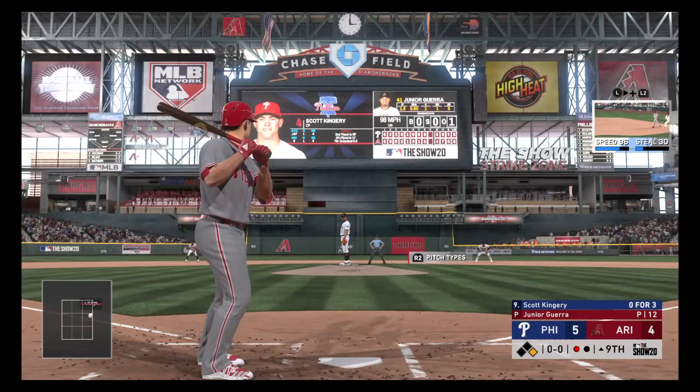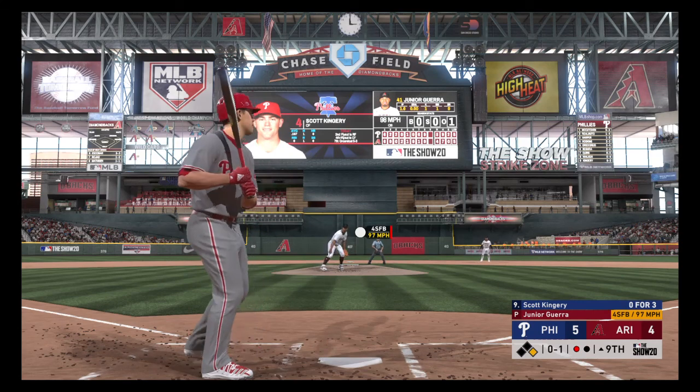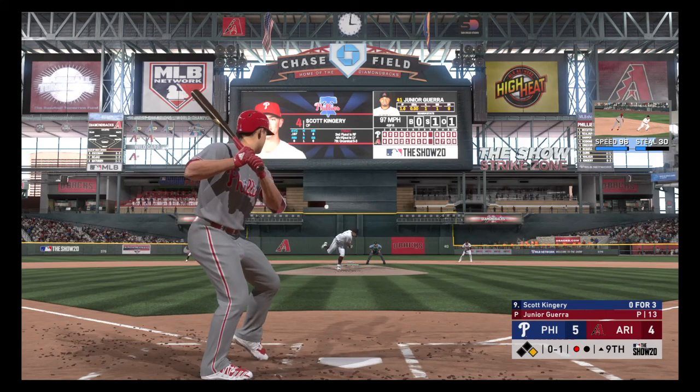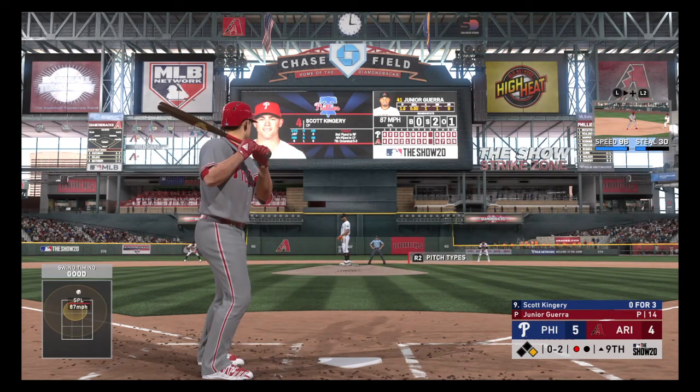And in steps Scott Kingery. First pitch of the at-bat on its way. Fastball taken, but that gets the zone for a strike. Good speed at first and good speed with the guy at the dish. It's going to be tough to double up these guys. If you're an infielder, got to get rid of it quick. Swing and a miss here, and he's behind in the count now, 0-2.